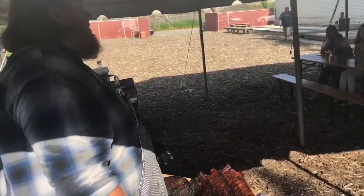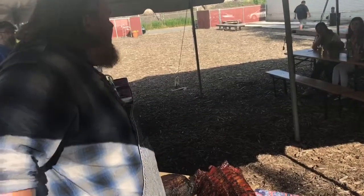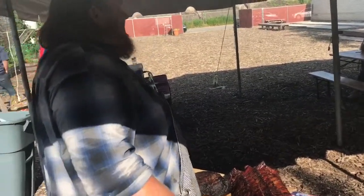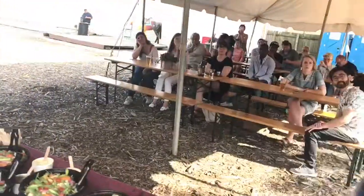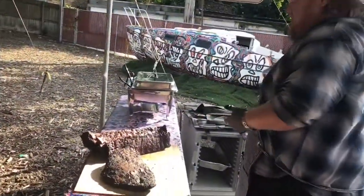These are St. Louis cut ribs. What that means is baby backs come up here where the loins are, back by the vertebrae. St. Louis spare ribs come from underneath the belly. So they got a lot of marbling. They're thicker, there's more meat on the rib, and they have a lot more flavor.